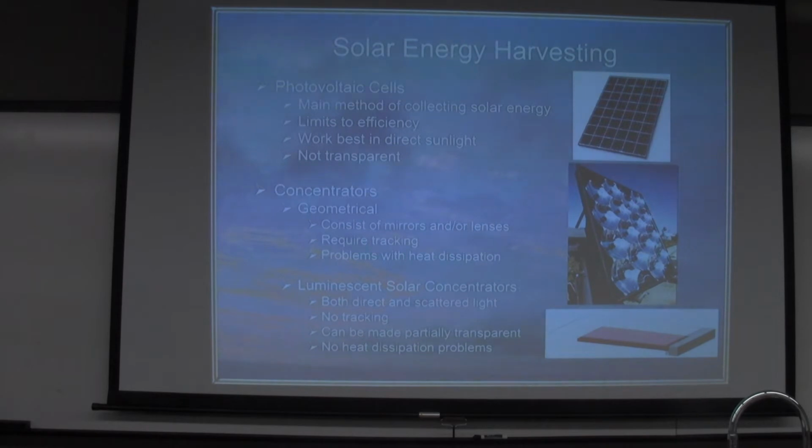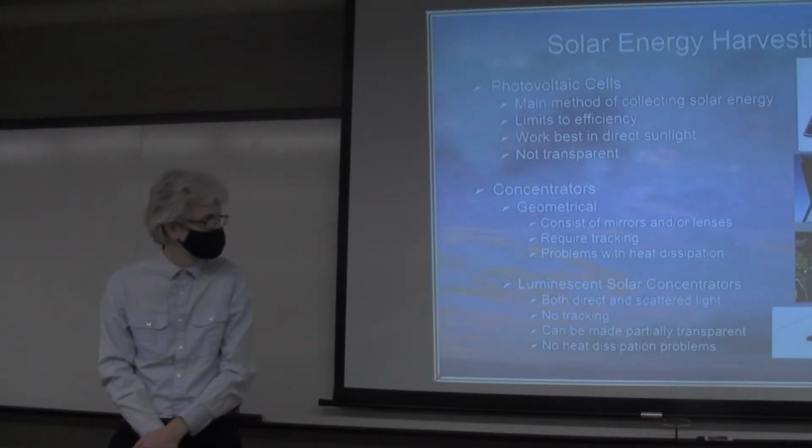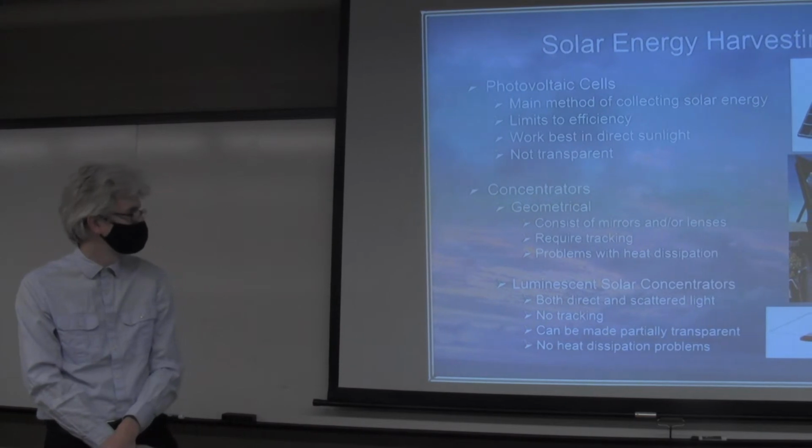And the other problem, it turns out, is that if you concentrate about 2,000–3,000 suns into a photovoltaic cell, it's going to heat up. In fact, it's going to heat up a lot. And most photovoltaic cells don't like it when they heat up to hundreds or thousands of degrees Celsius. So one of the other alternatives is something called a luminescent solar concentrator, and that's what I'm going to be talking about largely in this particular presentation.